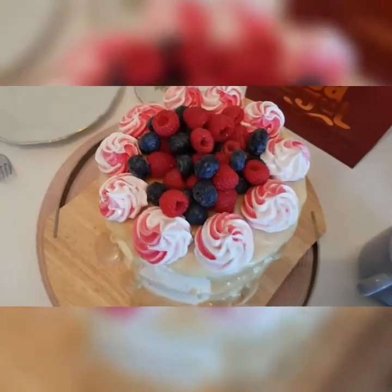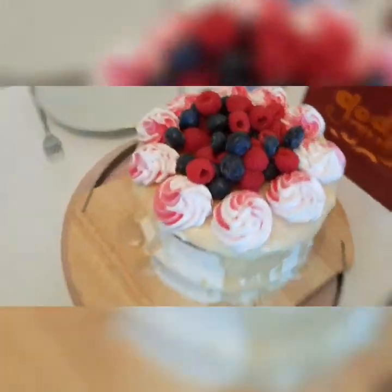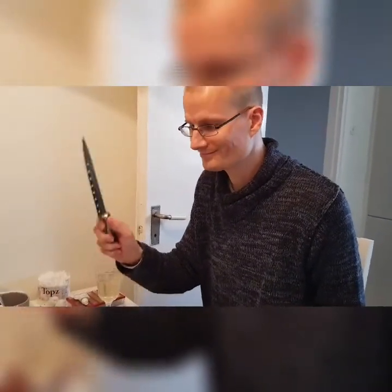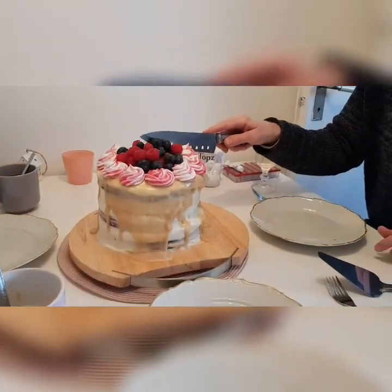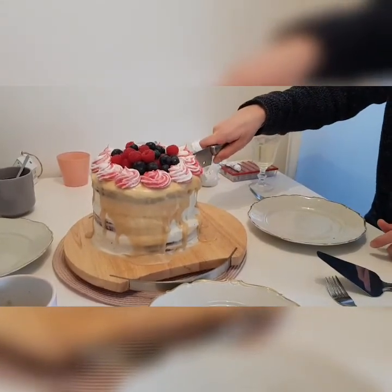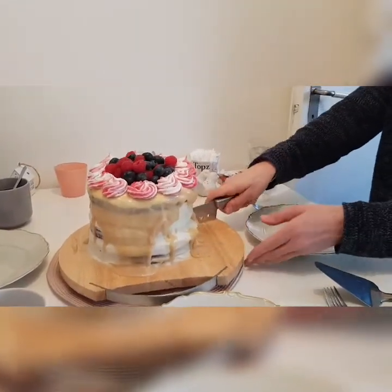I changed the cake a little bit to make it more like a pavlova. So I put some fresh raspberries and blueberries on top. I think it looks nice-ish. Okay, brother, it's reaction time to your cake. Yes, so I'm cutting the cake. Lovely, lovely. Oh my. Oh dear. So this is the mix between red velvet, pavlova, and salted caramel.